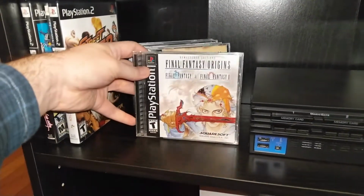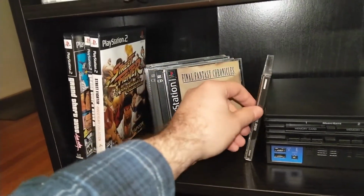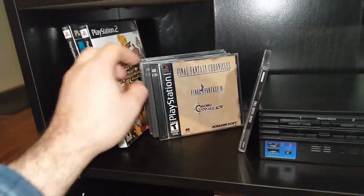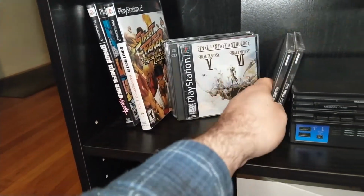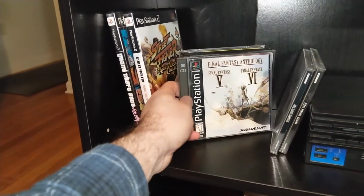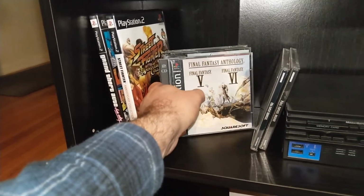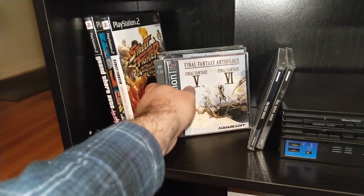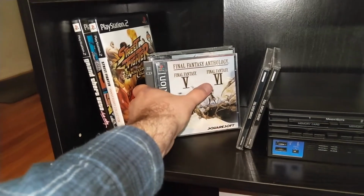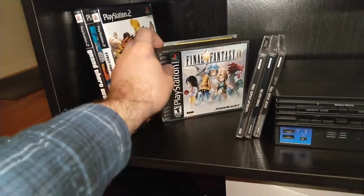So I've got Final Fantasy Origins, which is Final Fantasy 1 and 2. And by 2, I mean the one that came out in Japan, never came out here. Final Fantasy Chronicles, which is Final Fantasy 4 and Chrono Trigger. And then Anthology, which has Final Fantasy 5, which was the first official US release of the game. I do remember playing it on emulators back in the late 90s, early 2000s with some fan-made translations. And of course Final Fantasy 6, which is Final Fantasy 3 here in the US.